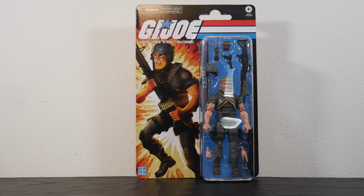G.I. Reviews. Today we take a look at Craig Rock and Roll McConnell, courtesy of Hasbro, G.I. Joe Classified Series Retro Card Series, to be precise. You see what we got going on there in the packaging. You may have recognized the name Craig Rock and Roll McConnell before.